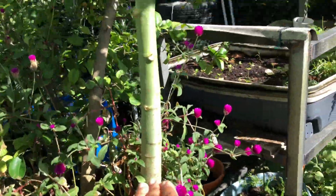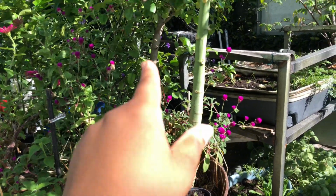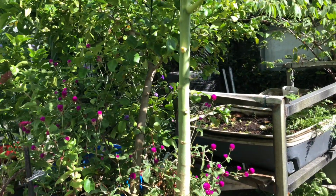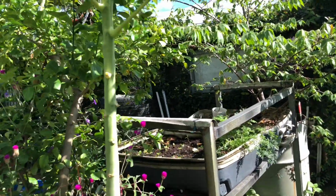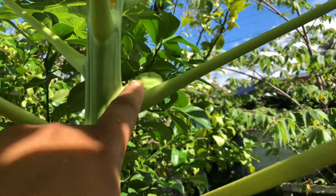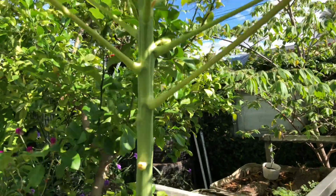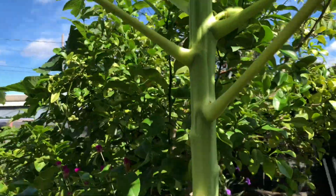This volunteer papaya came up in the pot with the orange and I left it. As you guys know, volunteers tend to do so much better than the intentional plantings. I don't know why, but it's just a fact. And look at that. Already I have a papaya growing here. Hopefully it doesn't fall off, and more flowers, more papayas to come.